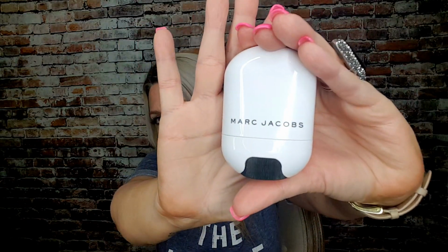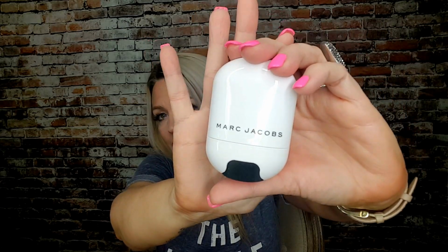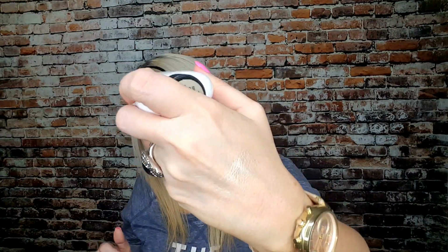Some more makeup products I have. I've been obsessed with this, guys. This is probably going to be in my June favorites. I totally forgot about this. It's by Marc Jacobs. I don't know if you can see it. It's a highlighter cream. It looks like a deodorant, but it's a highlighter cream, and it's in the color Spotlight. And it just totally is a spotlight, you guys. Look at that. It's very creamy. I have it on today.